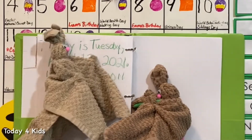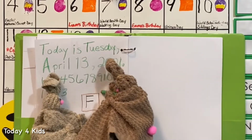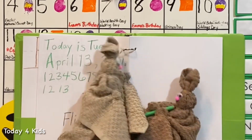So yesterday was Tuesday, April 13th, 2021, and we played Scrabble because it was Scrabble Day. Oh, yes, we did. Oh, it was so good. Oh, good. And so we can check that off because we did that. And then we're going to go over here and we're going to set up the page for today. Can you do it, Flippy?